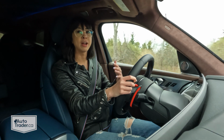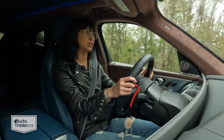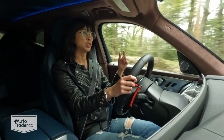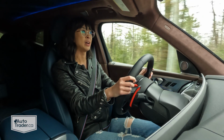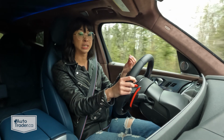And that's part of where my philosophical questions come into play with this SUV, because it's trying to be so many things to so many different people. It's trying to be super luxurious, super sporty, and it ends up being not that good at either of them. So again, I think this BMW could benefit from being a lot more focused.